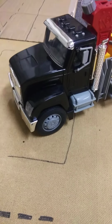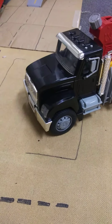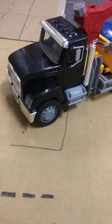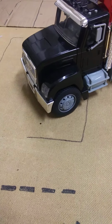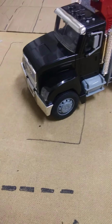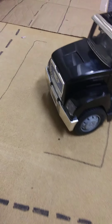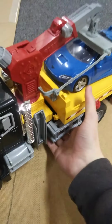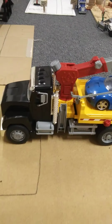I got it December 7th, 2019, the day after my birthday, because on my birthday I got that van, the little T1 camper van thingy, and I had ordered something a week prior to my birthday, but it didn't arrive. So the next day, after my birthday, I went and bought this. So this was a little late birthday present. So that was a fun birthday. I got two trucks that year.